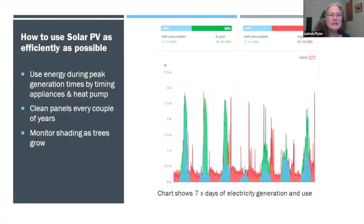All right, what's next? This is actually a picture from my own house. We have solar power, but quite a small system. And we also have quite a bit of loss from shade. We knew that when we put it in. But let me show you, try and explain it here. This is over 7 days. The blue and green section shows the peak solar generation window, and the blue bit is where we're using the energy. The green is what's being exported to the grid. And then this red bit is when we're no longer generating energy, but we're pulling it back from the grid.